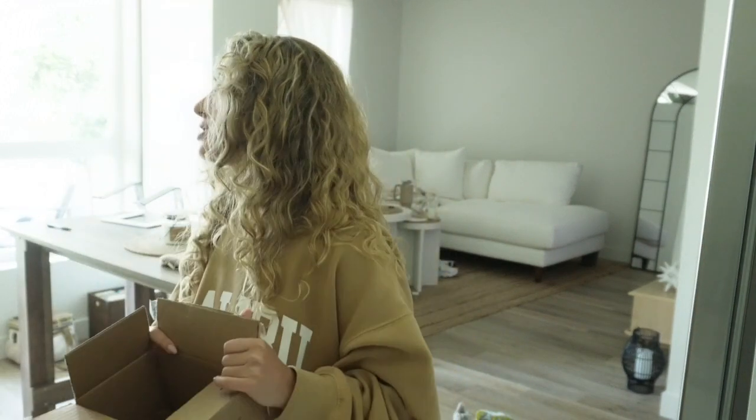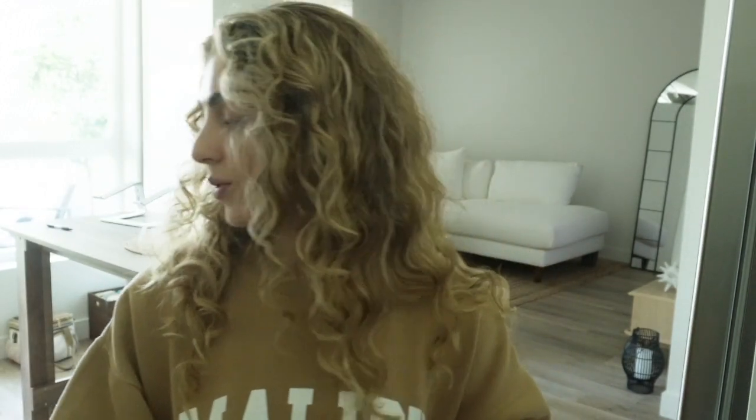And I'm cooking dinner. I'm honestly not starving. It's still early, it's 5:51, so I'm just going to make an early dinner. Very quick, very simple, but it's going to taste amazing.